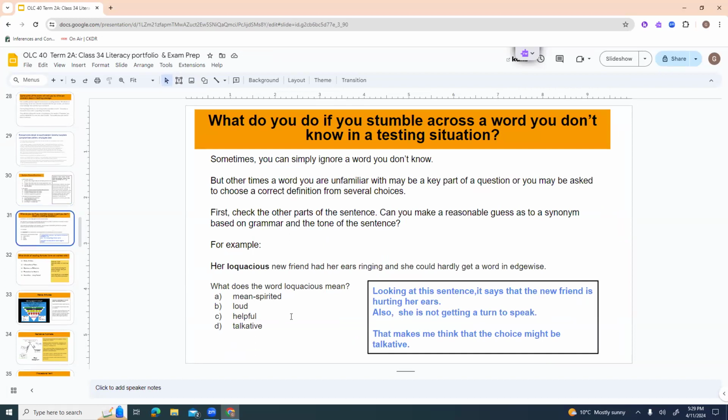Okay, we talked about this a little bit. What do you do if you stumble across a word you don't know in a testing situation? It absolutely can happen, not only by accident, but sometimes the people that design tests, I didn't design this test, by the way, will deliberately try and include words that they think will be tough to see how students will handle an unfamiliar word.